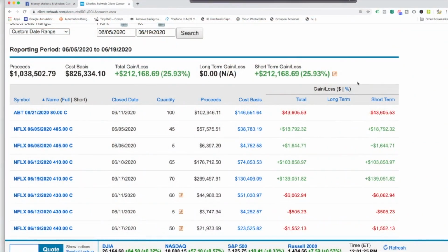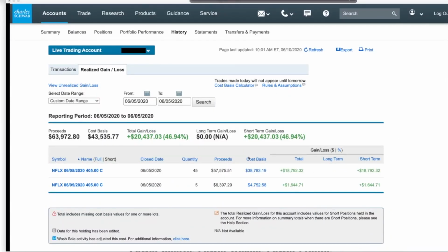All right. So let's get back into the screen share, and then I'm going to walk you through each one. That was the high level overview, and now I'm going to walk you through each trade separately. So let's go there now. That was the entire account. Let me bring this up.